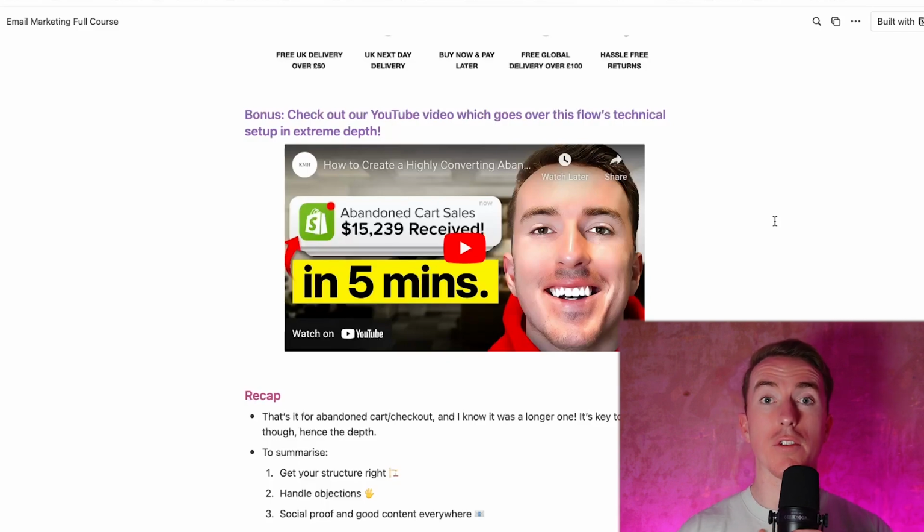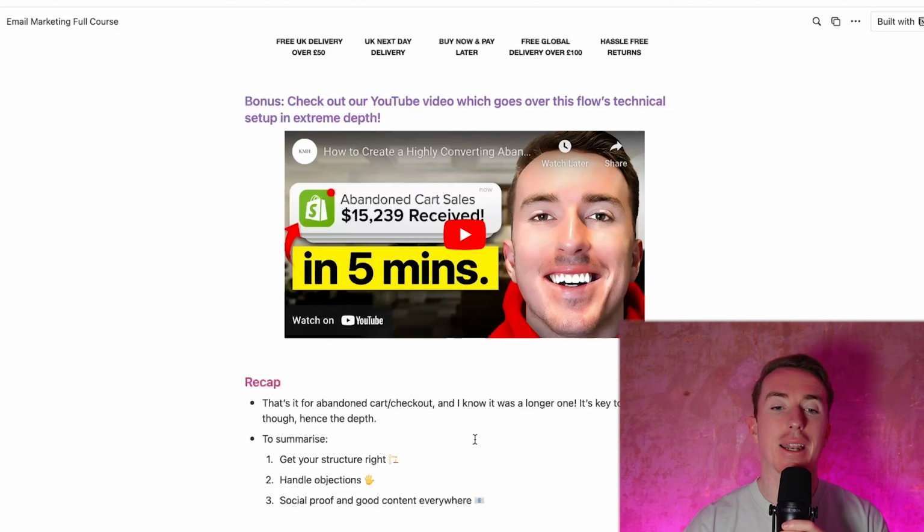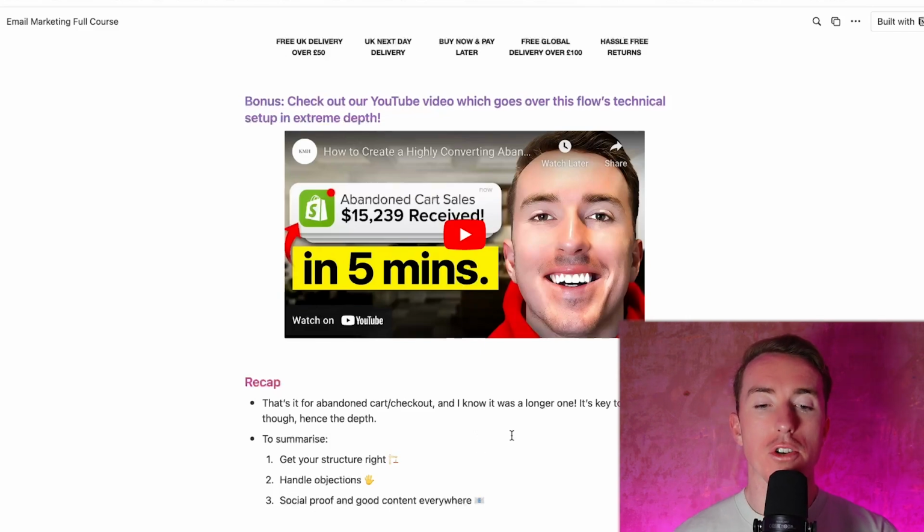Super, super powerful, and it shows you how to set up these flows correctly from both abandoned cart and abandoned checkout. But for the purposes of this course, I just want to summarize here, which is getting your structure right, handling objections correctly, and then using social proof and good content everywhere to try and push people over the line.